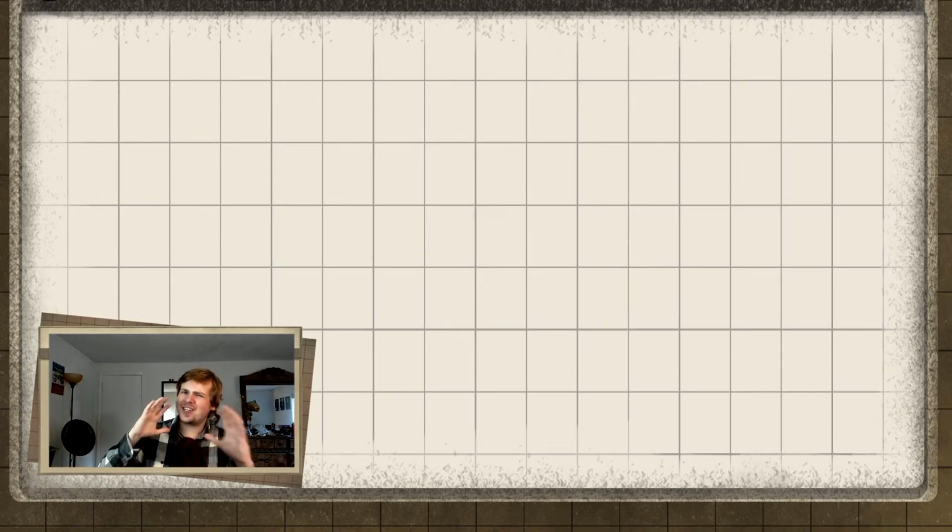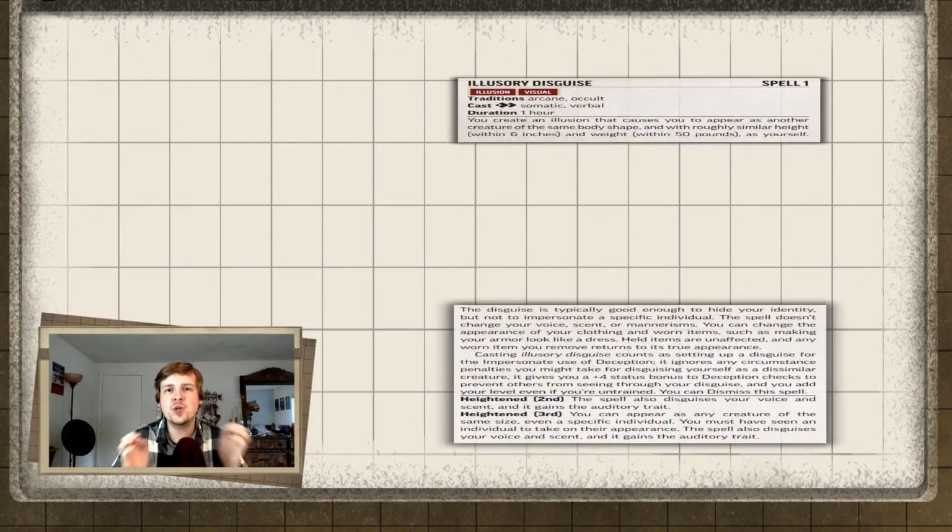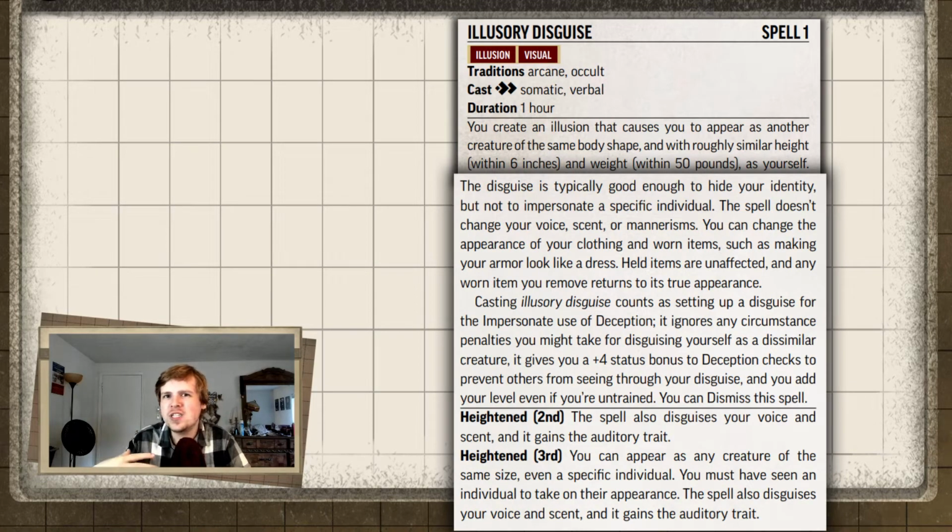The next 2 spells are kind of similar, but I'll still cover them separately. The first one is Illusory Disguise. As a level 1 spell, it's not amazing. You basically can cast a spell on yourself to look like a kind of person. You can't recreate yourself as a specific individual. You can pick a male dwarf, and you will appear as a male dwarf. Your clothing and everything does change with you, but at first level, your voice doesn't change, your scent doesn't change, nothing about you changes except your outward appearance.